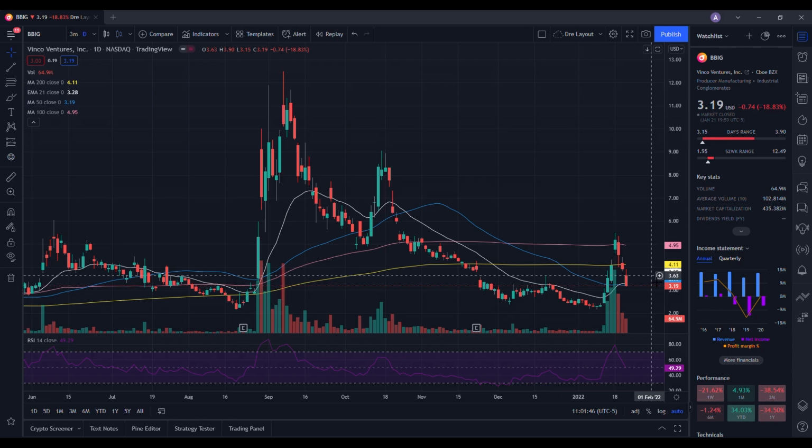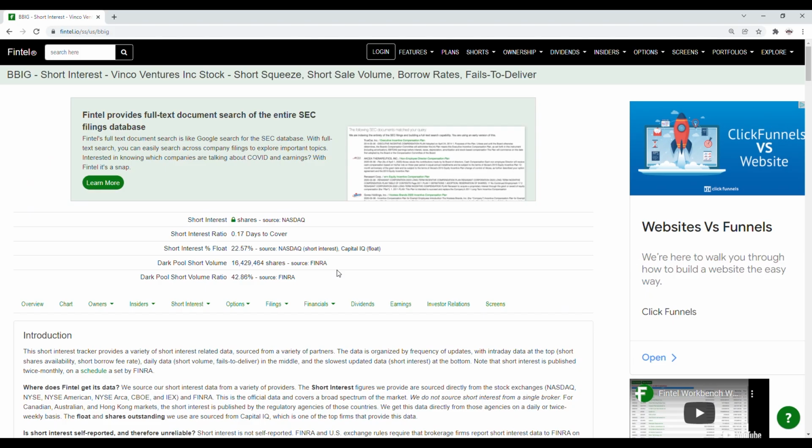So now let's move on to the short interest information. So we're going to take a look at the short interest information for BBIG. So for the dark pool short volume ratio, it's at 42.86%, and then for the dark pool short volume, it is just over 16.42 million shares.